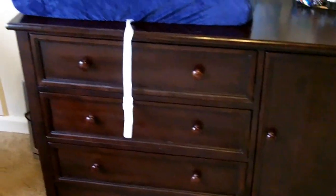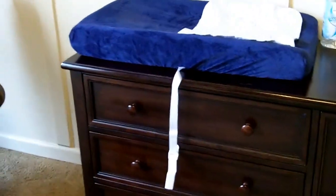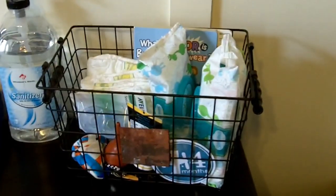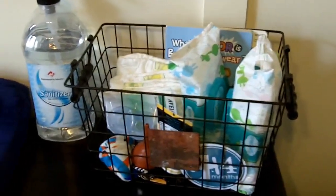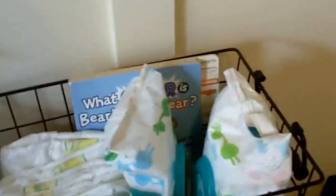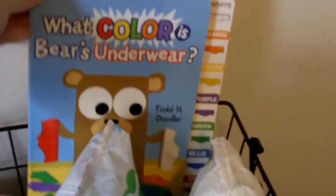And this is his changing table, and I keep gift sacks under it from his shower because I can't throw a sack away. I don't know. And then this is his changing pad, of course, and this cute little vintage looking basket I also got at Hobby Lobby. And we keep just diapers and wipes and PPTPs and this fun little book. My sister got him What Color is Bear's Underwear. It's funny.